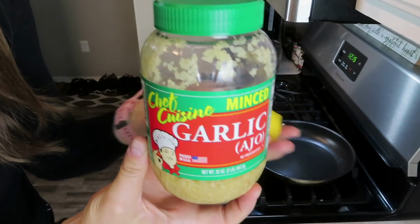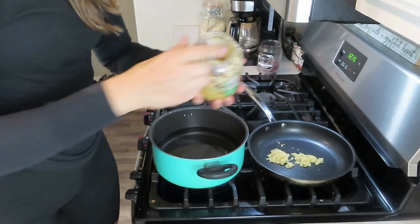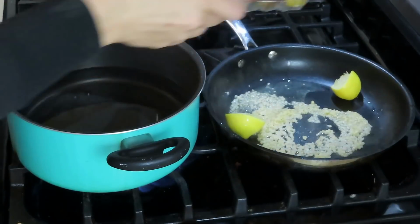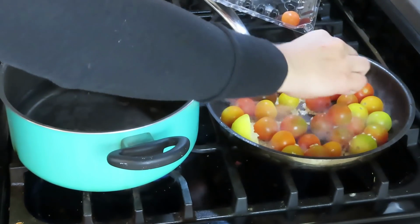So I've done this recipe before as an oven bake, but I decided to throw the tomatoes and the lemon into a hot skillet and let that cook while the pasta was cooking. And I actually really like this, so I didn't have to turn my oven back on. It was done once the squash was out of the oven, like I didn't have to turn it back on.